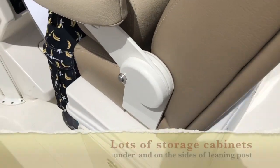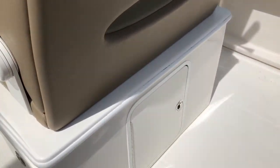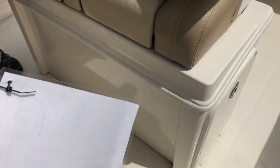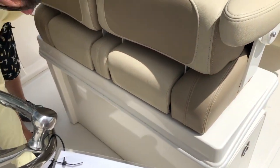The helm seating is a bench seat big enough for two and has plenty of convenient storage spaces below and to either side of the bench. Armrests and individual seat bolsters come standard on this vessel, as well as plenty of rod storage on the gunwales and alongside of the center console.